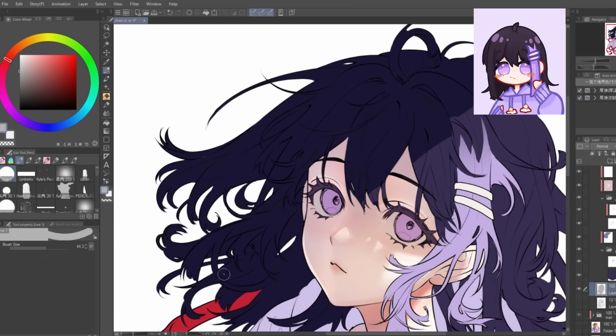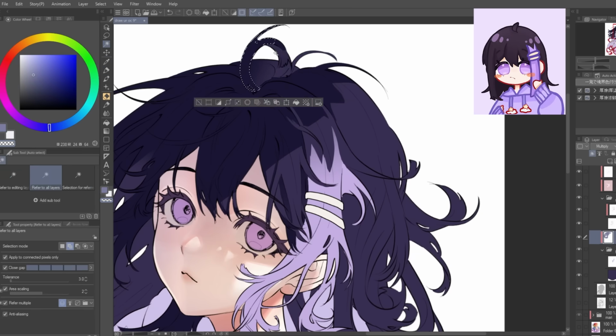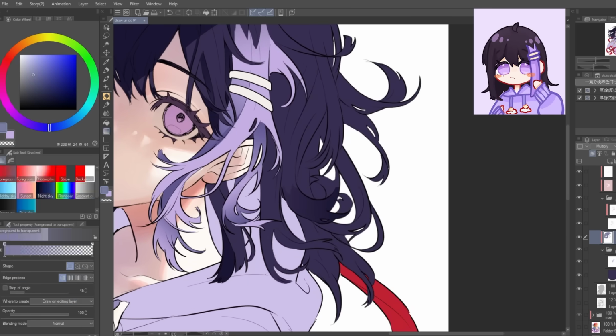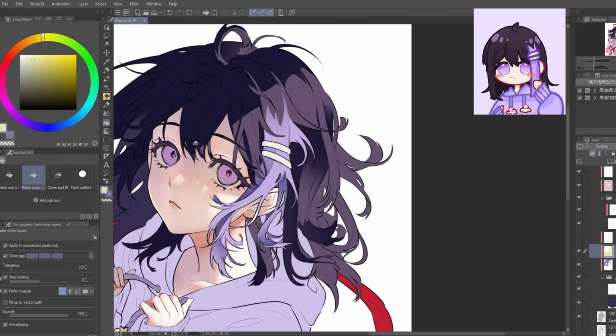I'll now do the same with the hair, but I'll leave some areas of the hair out to leave room to create atmospheric perspective. I like to do this so that the hair closer to the camera retains the most vibrancy and contrast. Now we'll do the same with the clothes and accessories.